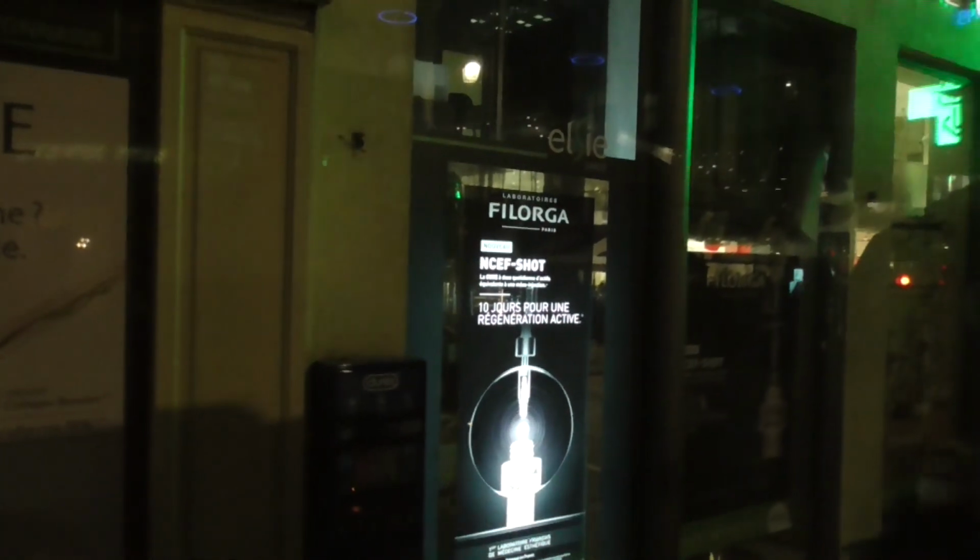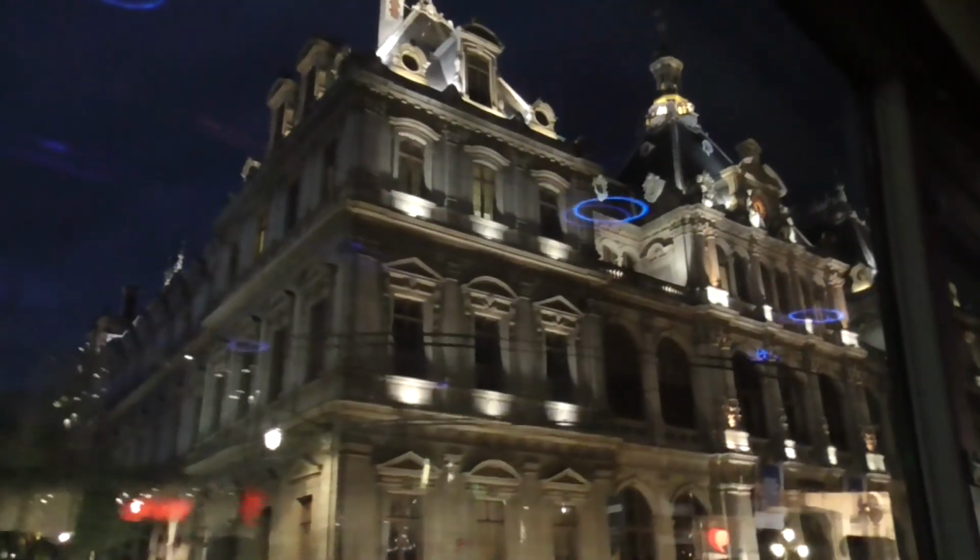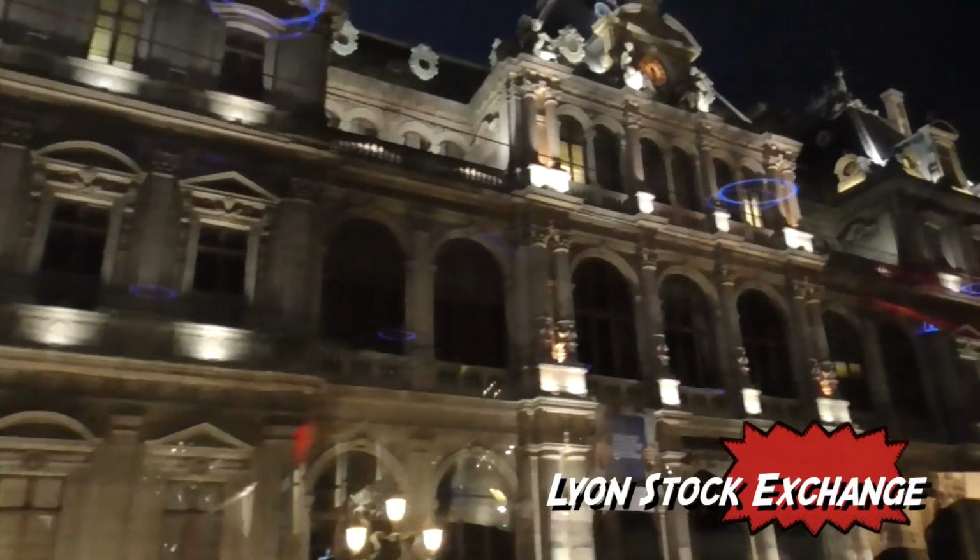And now we go through the peninsula. You have the same word as ours, péninsule. We both have the same word because peninsula is a Latin word which means basically almost an island. You can't see it yet, but it will be after the traffic light on your left hand side. It's pretty beautiful. It's the stock exchange. Isn't it? Yes, it is.